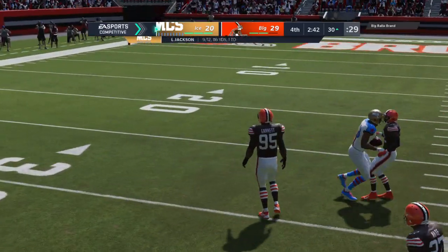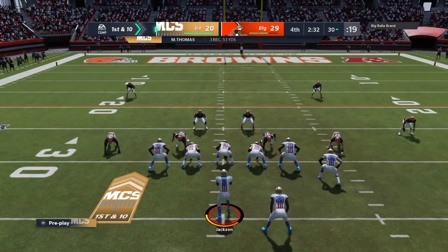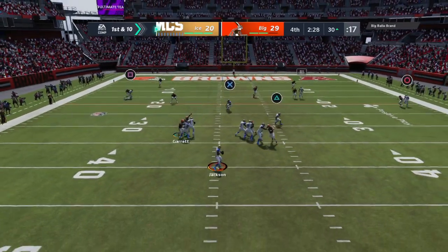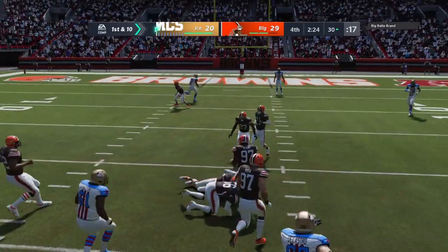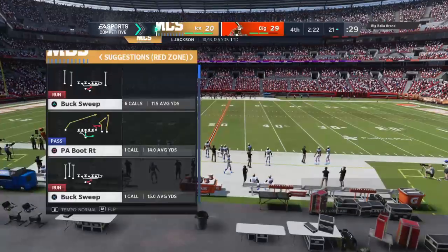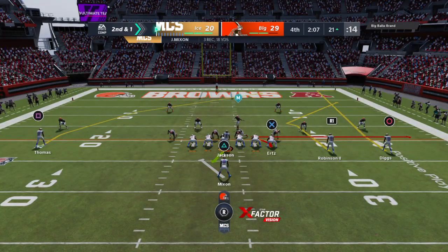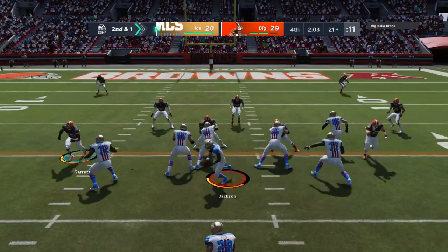Open man is Michael Thomas, and they will touch him down, but not before he gets the first. It's a pickup of 6 and good enough to move the chains. He'll drop this one down to Mixon, and this will leave him a yard short. Nice pickup of 9 yards on first down. That last catch short of the marker by just a yard leaves him with a very manageable 2nd and 1.